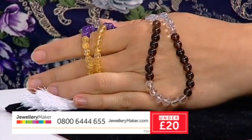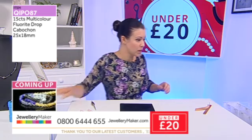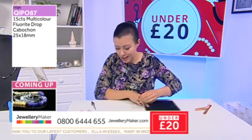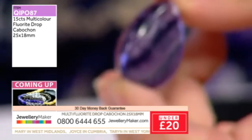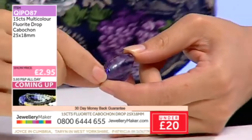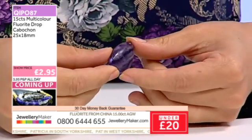So this is coming up a little bit later on as my must-have right at the end of the hour. So only about 5-10 minutes away? Oh, yes, fluorite. Do you love fluorite? If you've never used fluorite, this is your chance. It's one of my all-time favourite gemstones. I've got a big soft spot for this. It's beautiful. It looks amazing when you're indoors. It looks amazing outdoors. And it's £2.95, so there is no arguing.